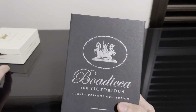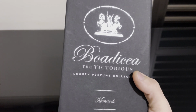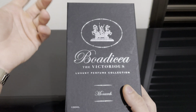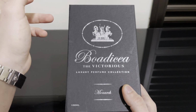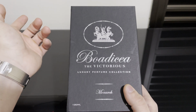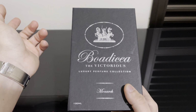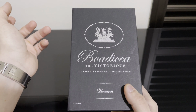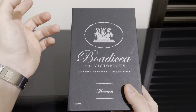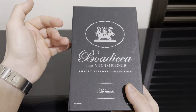And here we have Monarch from the cheapies. But worth noting, guys, a lot of people mistake Boadicea for being a very expensive, overpriced house with fragrances that are not worth the asking price. But I can tell you guys, they're totally wrong. Totally wrong. This is my favorite niche house for a reason.